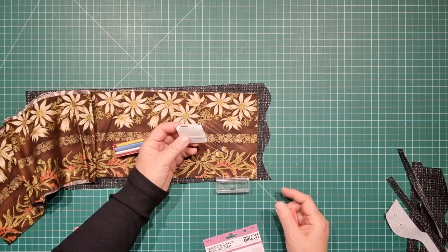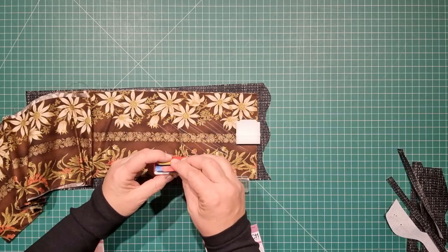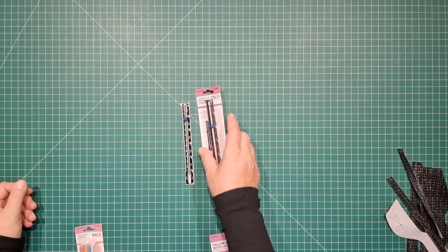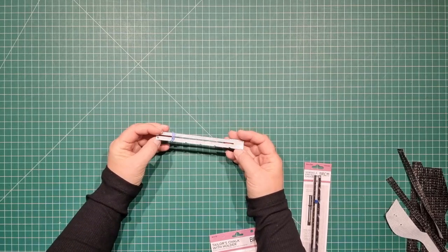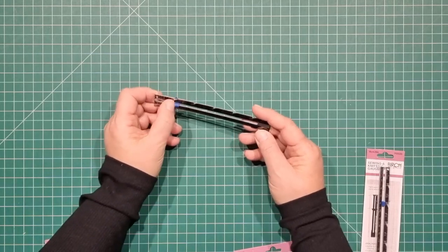This one here is only about $2, I think, retail in Australia. This one is about $5 or so in Australia. Another product that you see me use constantly is my seam gauge. I cannot live without this. I have probably about half a dozen of them that I use quite regularly.